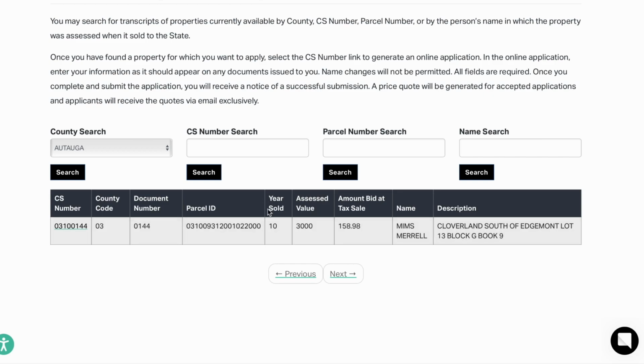So this right here is very important to look at. You got the amount bid at tax sale, $158.98, the name of the person or entity, and then the description of the property. But keep that in mind. So 2010 is when the state received this property, and each year their taxes are $158.98, which would mean that they owe roughly, that's 13 years have elapsed. If this is 2023, that's 13 years. That's roughly about $2,000, roughly. So keep in mind that you probably won't be paying, I'll go ahead and say that you won't be paying $158.98 unless you do this one thing that I'll mention in the Patreon more in depth.